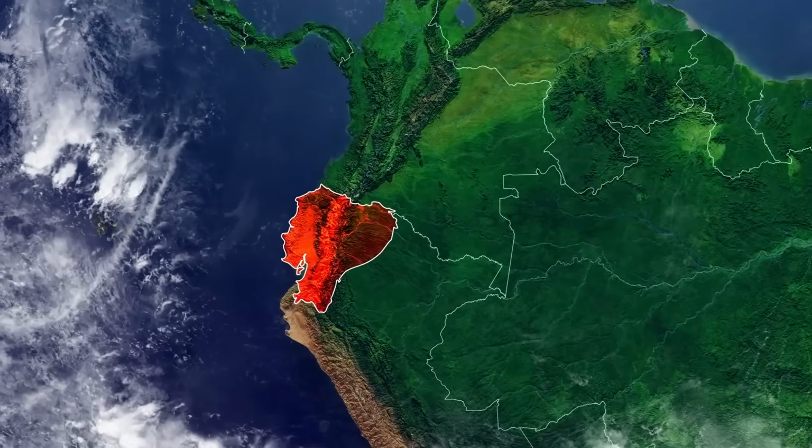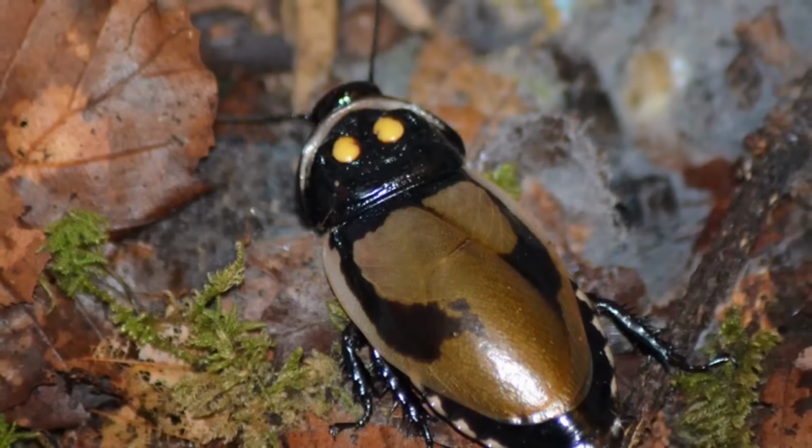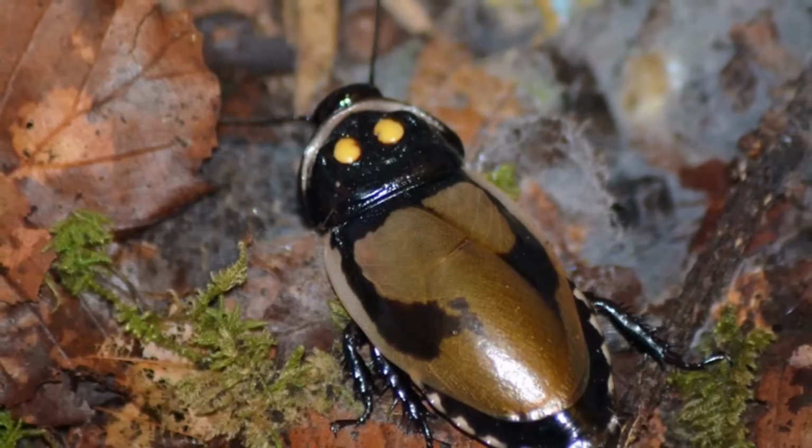Unfortunately, the region in Ecuador where it was found was hit hard by a volcanic eruption, raising fears that this glowing marvel might be a one-of-a-kind discovery.